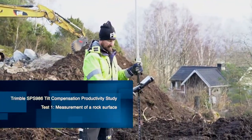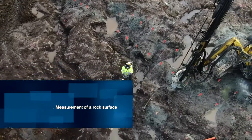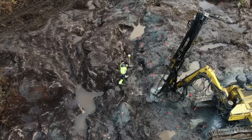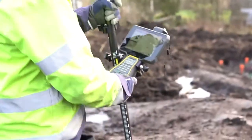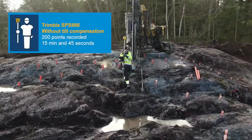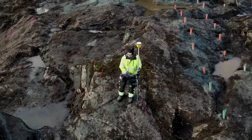For the first test, we measured the rock surface before drilling and blasting to find out how much faster it would be using tilt compensation. First, Friedrich measured 200 points of the rock surface without the tilt compensation feature. He has to ensure the pole is leveled for each recorded point. It took him 15 minutes and 45 seconds to measure 200 points with the SPS986 without tilt compensation.